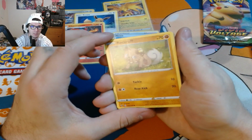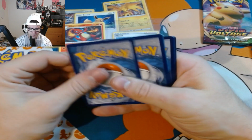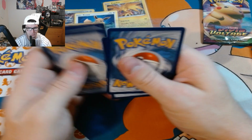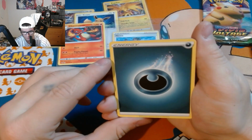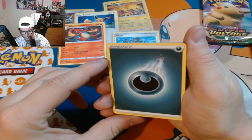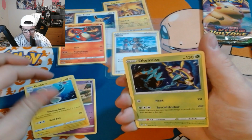Oh, can you see that? You see the two big lines in the front? That's not good at all. I don't know if this is here. Maybe a little bit here, but should be good.